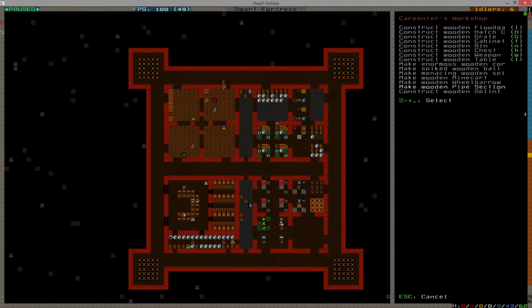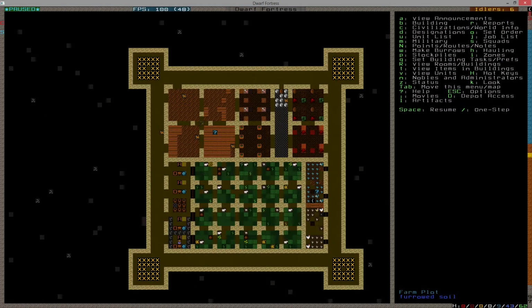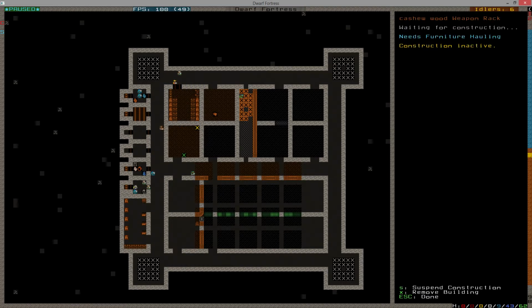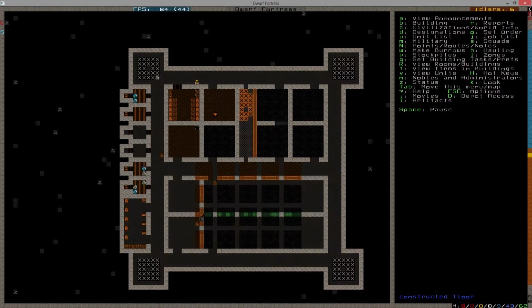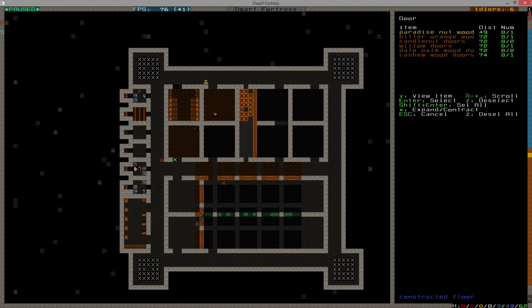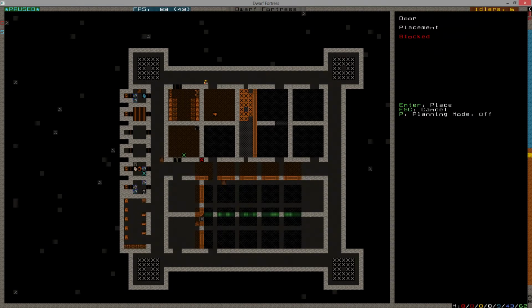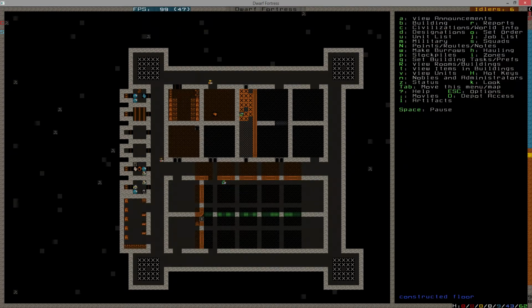Add wood weapon. It was one weapon rack and two armor stands I needed, right? Yeah. One weapon rack, two armor stands. Good. And then just some more beds and some more chests. But I do have more doors, right? So how about doors? We've got one left, let's put it right there. So we can completely close off the storage room. Nice.